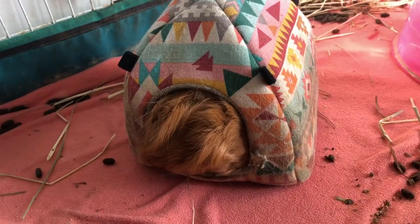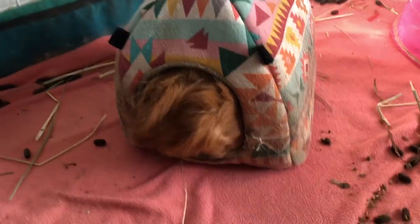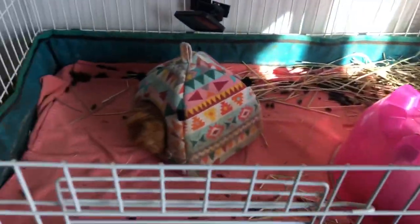At first I was kind of concerned because she would just hide in there for a long period of time, but honestly, she's just having a good time, so I just leave her. And Poppy is a little bit of a bully, so I try not to disturb any of them. She does not like to be held. I don't know if you can see her, but she's not a big fan of affection. So that is their cage.